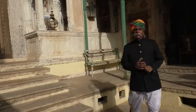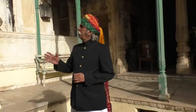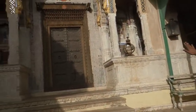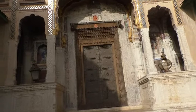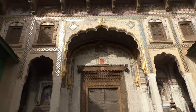I have now brought you to the very old Havelis which are made by the business families in this area. Just to let you know, it's a completely different kind of architecture and famous only to the Shekhawati area of Rajasthan in India. You will see these beautifully painted walls, doors, the wood panels are all very old.